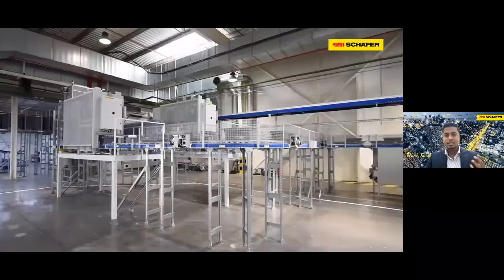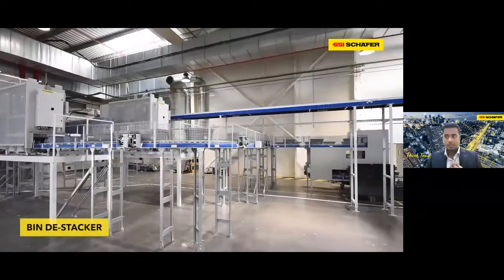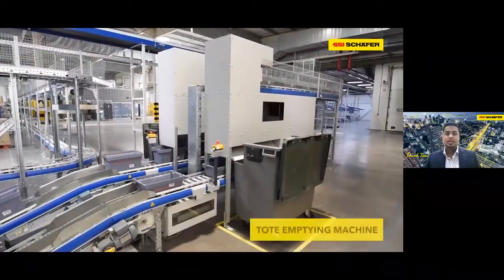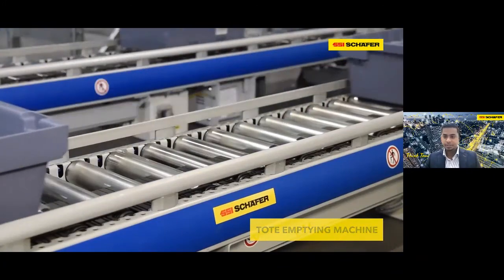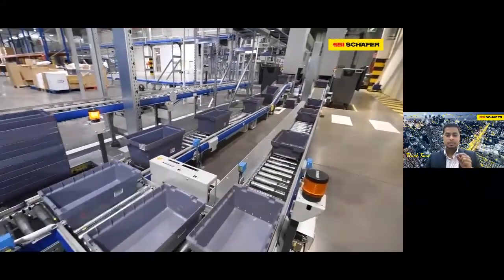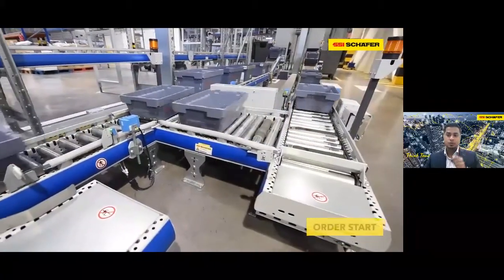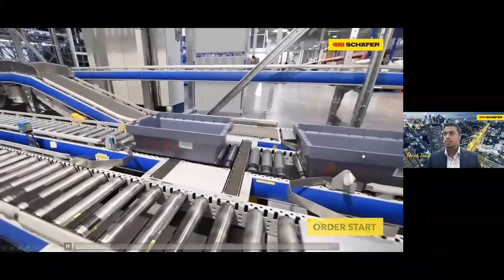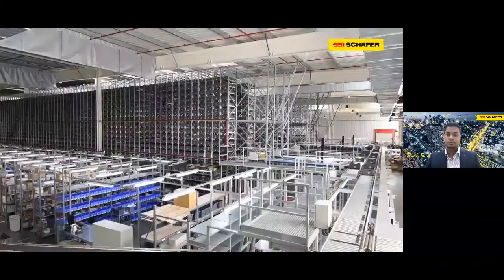Now, as you can imagine, these orders are going to come into the warehouse, of course not physically, but virtually through an ERP system, and then dropped onto the WMS or the WCS system. Once the orders are dropped, the orders are assigned to individual totes before they are sent to different zones. In this case, you see a scanner here that assigns the order to different totes.